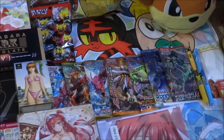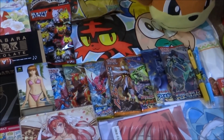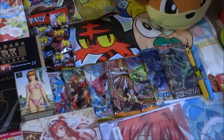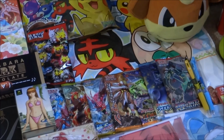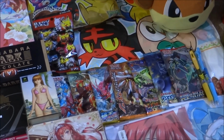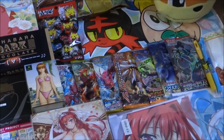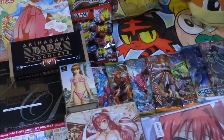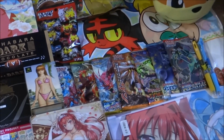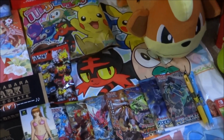Below that, how many packs have we got there? 1, 2, 3, 4, 5, 7 packs of Pokemon cards from some of the newer series that they have released at the moment out in Japan. Pokemon cards are very cheap to pick up out there, at least the modern ones are. It's 150 yen per packet, and at least in the UK I think they retail at £3.99, nearly £4 a pack, so yeah, much more expensive.